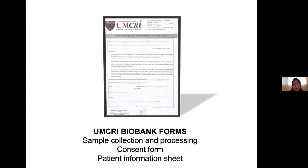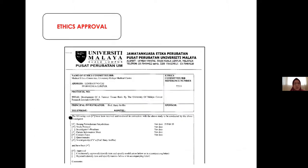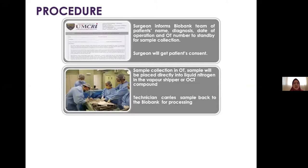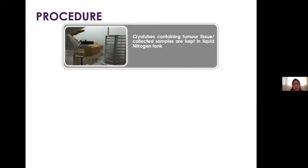Of course, to do this, there was a lot of groundwork to lay, forms to be filled, and we had to apply for ethics approval. Not only that, there was a mechanism on how the tissues were going to be donated to the Biobank, as well as so-called ownership. The procedure at that time was that the surgeon informs the Biobank team, and the surgeon would get the patient's consent, and then the team would go into the OT, the operating theatre, to collect the sample, and bring it back to the Biobank for processing. This will be shown to you in greater detail via the video and explained by Encik Syafiq.